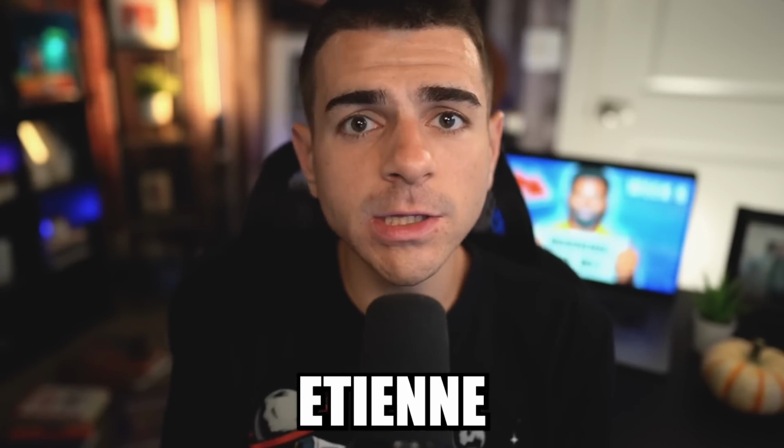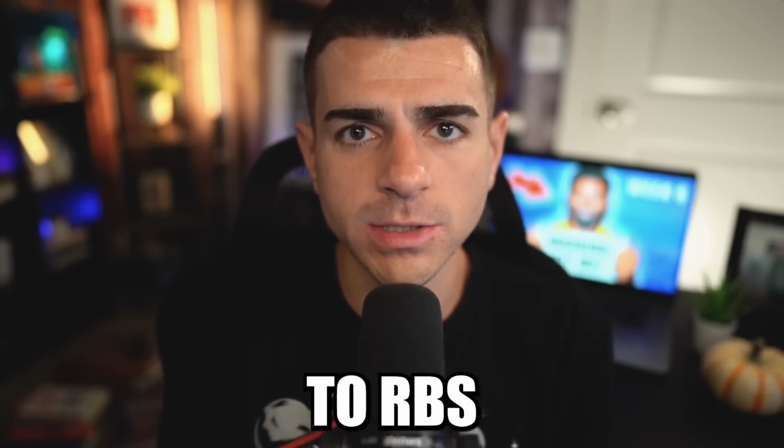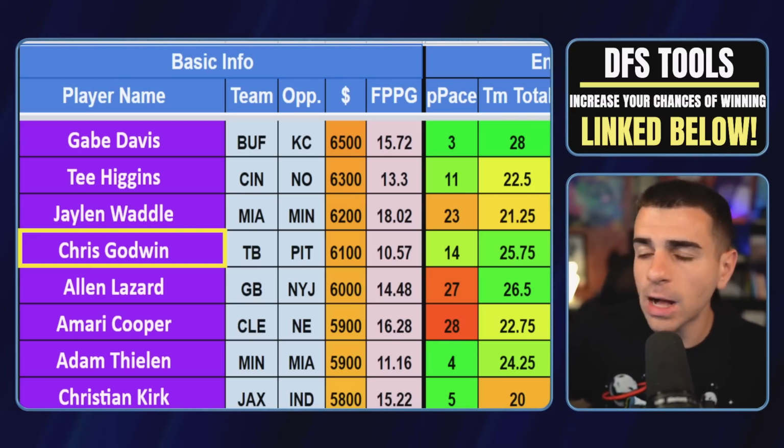And it's the perfect time for Etienne to get more touches because he faces the Colts this week, who give up the 5th most catches to RBs. So Etienne is an advantageous play, and at the wide receiver position, $6,100 Chris Godwin is still too cheap.